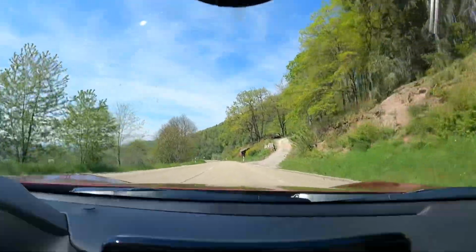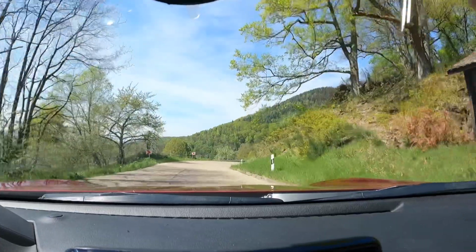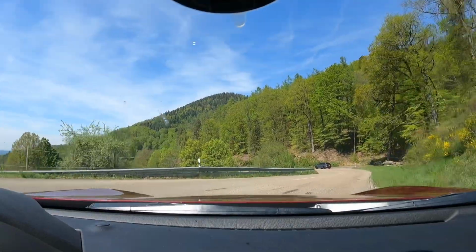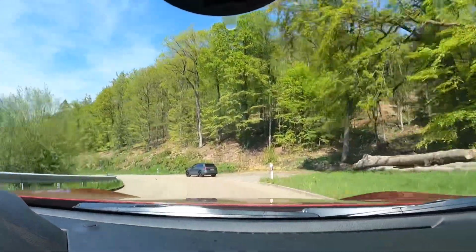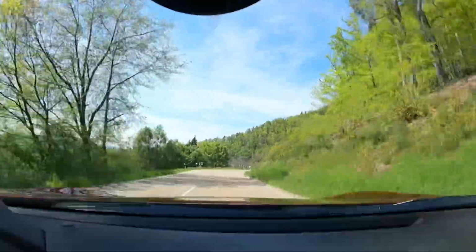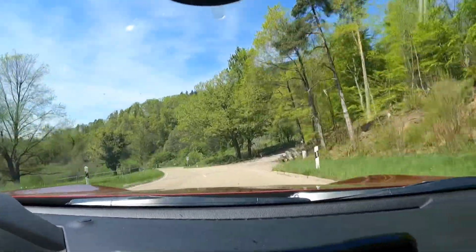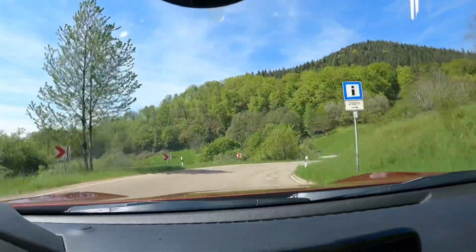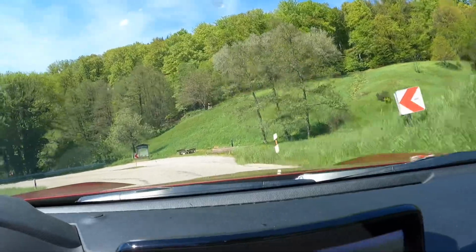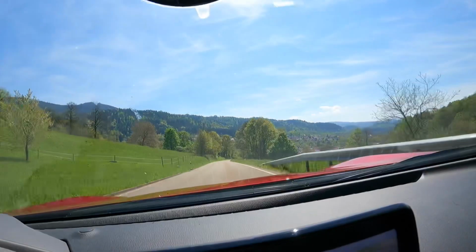The camera turns left and right, just turning the corners. I have to fix that a bit, maybe like that. I think now the camera is fixed better. Wow, nice corners. Let's check the camera fixing. Wow, unbelievable. Bumpy. What a road! Man, I love Black Forest roads. Also with a motorbike. Woo!